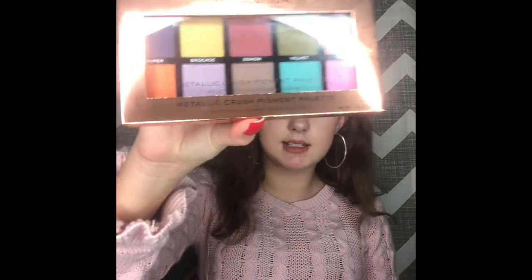Then I've got the cooling fixing spray, which is, oh, it smells so nice, oh my god. Then I've got the Revolution Metallic Crush Pigment Palette. And this is a really bright coloured palette. If you don't like bright colours, I wouldn't buy this. But it is really good. And I just want to show the pigment. It is really good pigment.